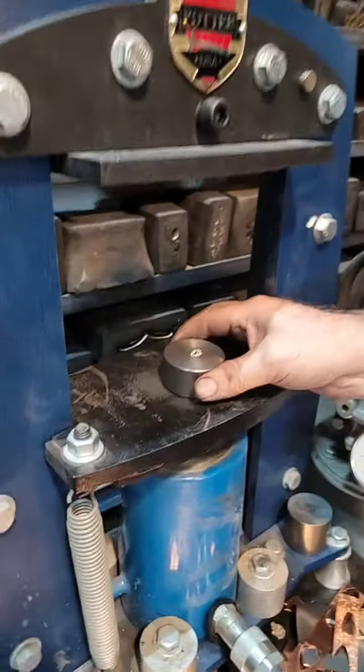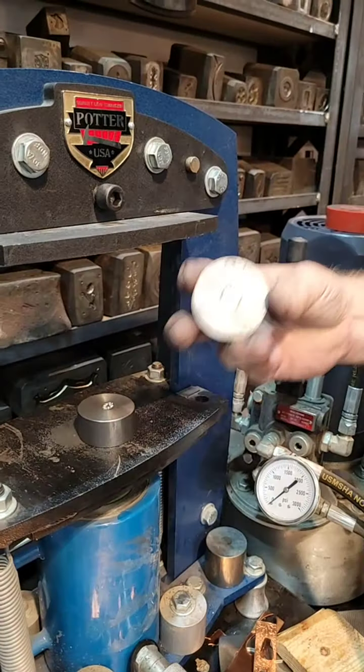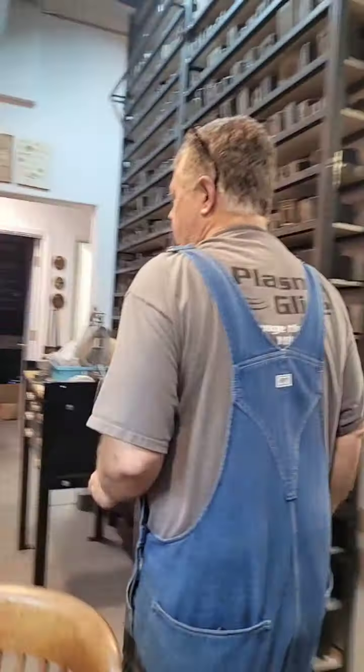So let me show you what we've done on our latest design. I got rid of these because I can't trust people to put their work in the center. Come look at this one. Let's see if he's got it fully assembled.